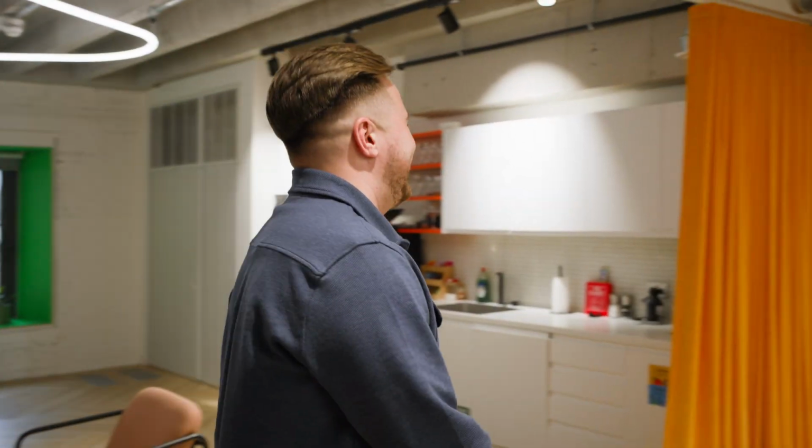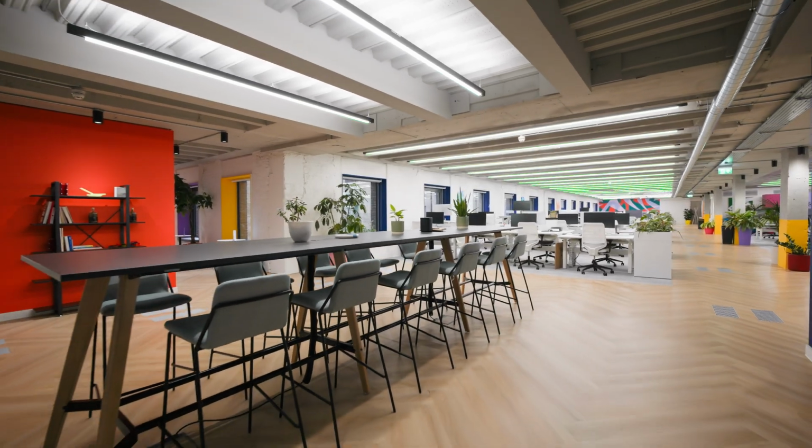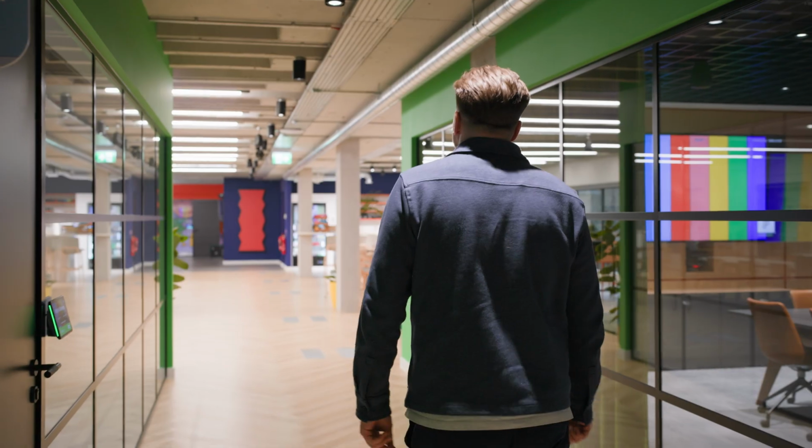What a cool office! I love what Figma have done with the space, and I think it would be a lot of fun to work here, and I could definitely get used to the free snacks. And that's Figma. Which office should we check out next?